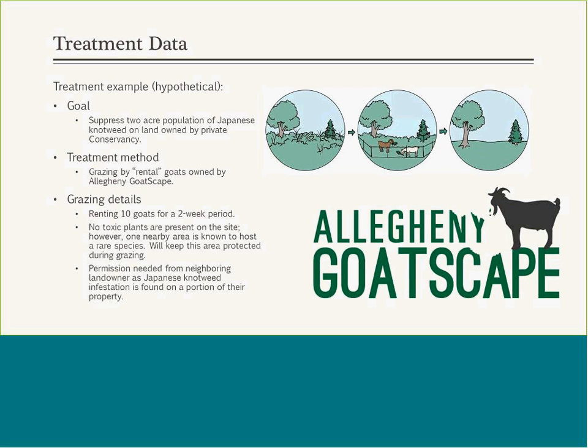So the details that go along with this treatment record would be something like the following, where you say I rented out 10 goats for a 2-week period. Plenty to worry about for the goats, but there were a few rare species, and so this area was going to be fenced off or protected in some way during the grazing event, and you also needed permission from a landowner in order to do some work on their property as well, since they were nearby. So in addition to drawing your polygon and saying where this work was happening, these are examples of what you would ultimately put into your record as well. Again, the more information you can put in, the more helpful and useful it's going to be.